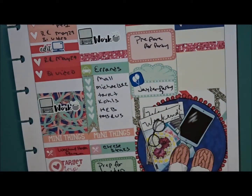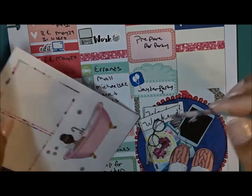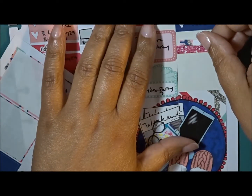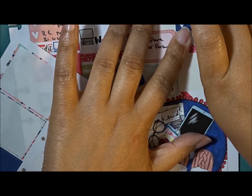So I am going to get that glitter, not that glitter, but that washi, and kind of fill up over there. And see if I can keep these together. Shoot. Just to kind of fill in that space.